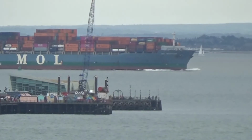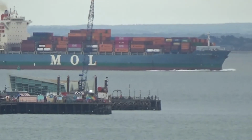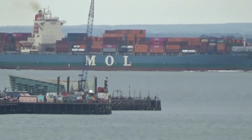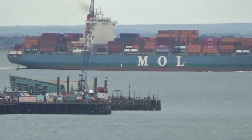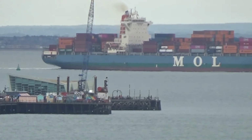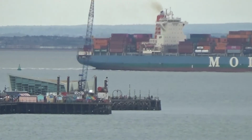Mole Gratitude was built in 2012 and sails under the flag of Hong Kong. Its home port is also Hong Kong. It is 275.07 metres long, 40.04 metres wide, and has a draft of 10.8 metres.